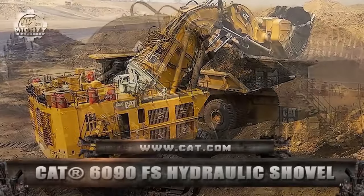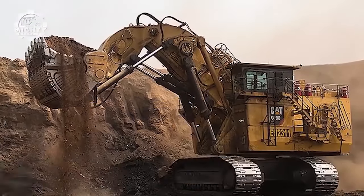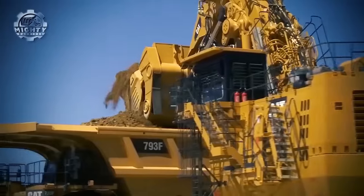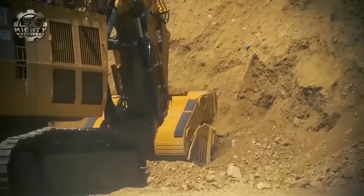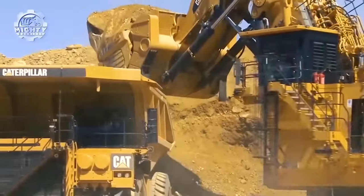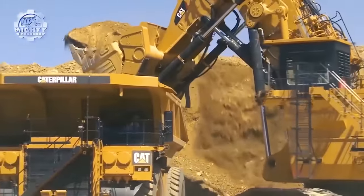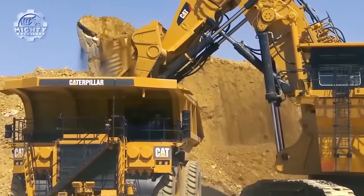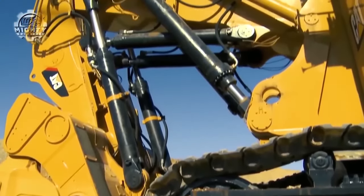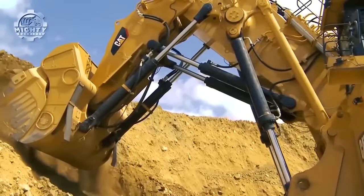The CAT 6090FS. This enormous machine is known to give the widest payload range that promises easier serviceability and greater productivity. Its standard bucket has a capacity of 37 to 55 cubic meters and a total bucket payload of 103 tons. It is powered by 2X Cummins QSK60, enabling it to produce a net power of 4,500 horsepower.